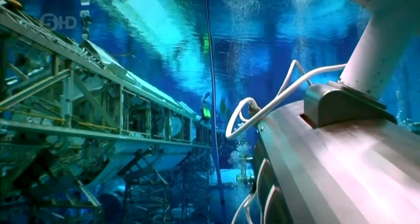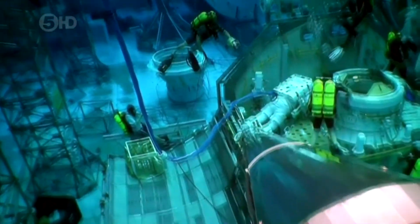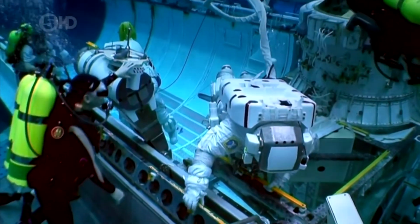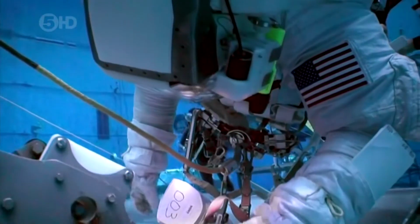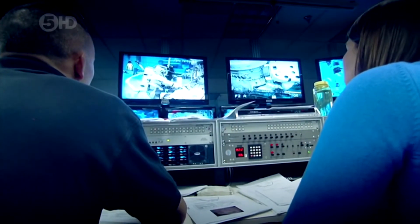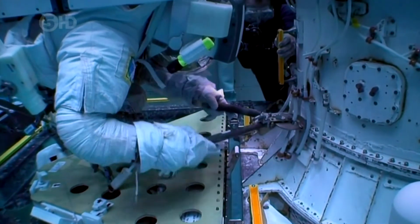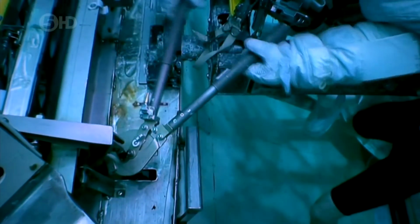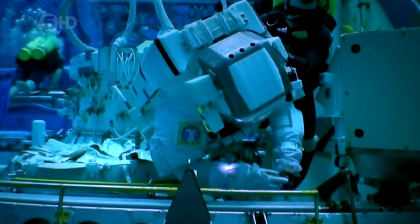In the bottom of this pool sits a replica of the space station. Underwater, astronauts get to grips with maneuvering themselves around its hull. They have limited mobility in their spacesuits. Is it a compression issue with the gloves? Yeah, because I got a little bit of swamp in the tip of my gloves. The cumbersome spacesuit makes even the simplest task, such as turning a wrench, extremely challenging.